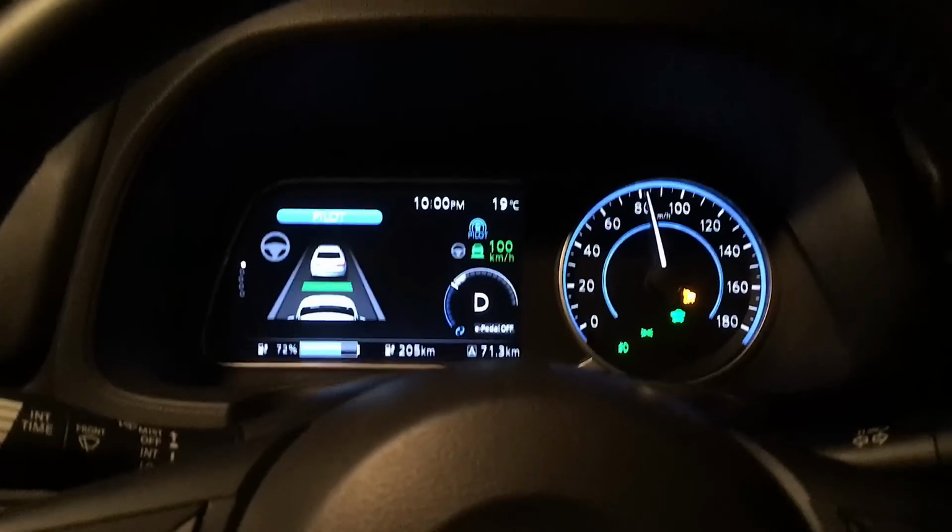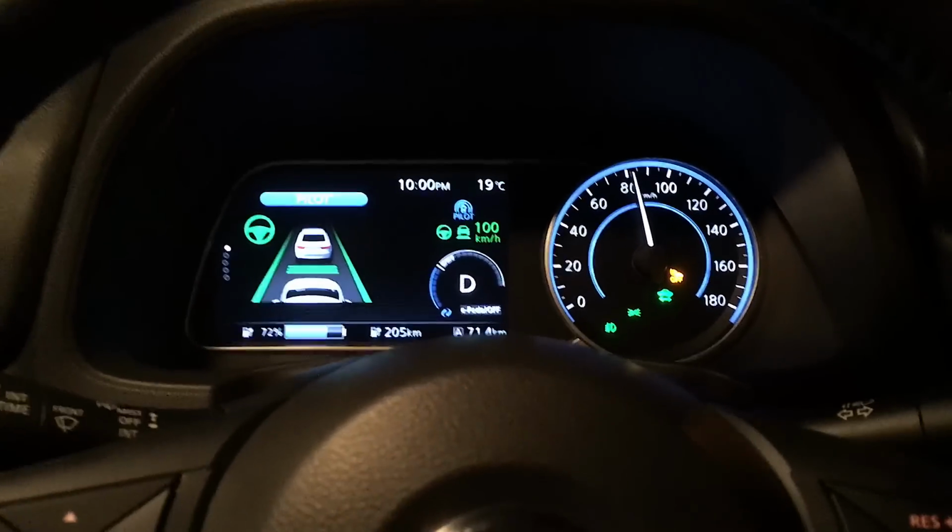yeah, it's disengaged. The handle's not working now. I've got to take over. It doesn't do what it's supposed to do. I was told originally that it was supposed to start hitting the brakes and making a noise and trying to wake you up, and then turn the hazards on and slow down to a stop. Nope. Not over here in Japan.